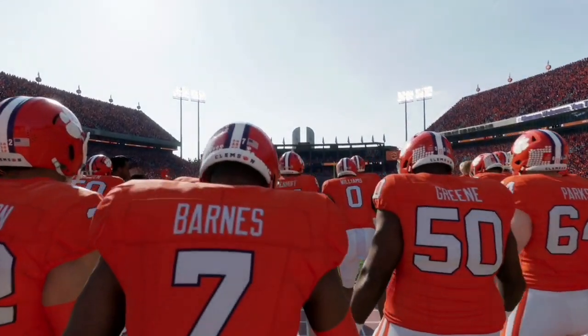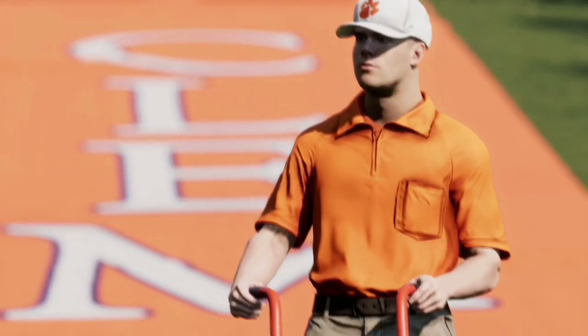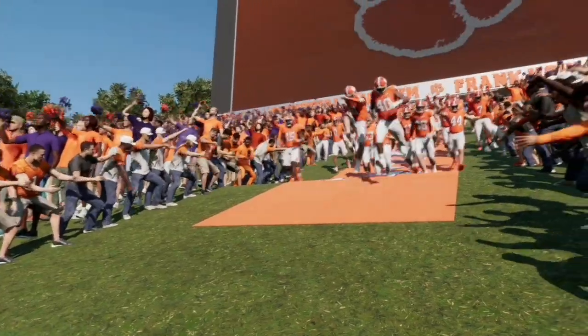Welcome back to another college football video in which today we are here in Death Valley in Clemson. Today we have the Clemson Tigers facing the NC State Wolfpack.